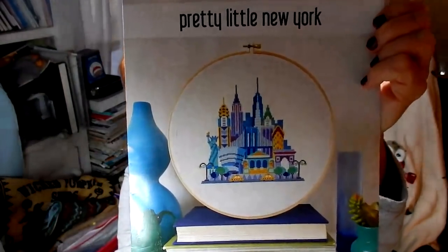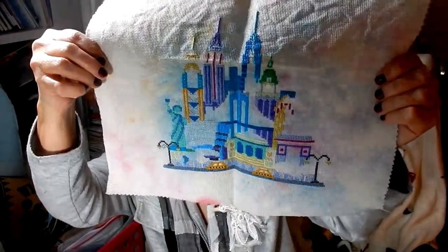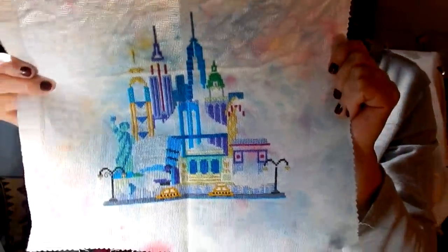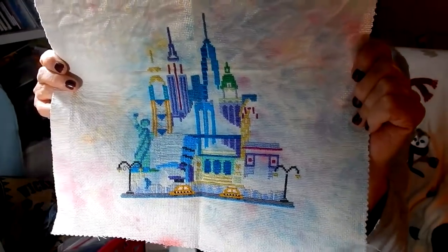And I also have a Satsuma Street, which I love. I have Pretty Little New York, and that is a great stitch. And Amanda, the Lazy Stitcher, has finished hers, and it is beautiful. And I can't remember when I started it. It, too, is pretty far along. I just need to keep stitching. Yep, keep on stitching. Because I have Pretty Little LA, and I have Pretty Little Washington, DC. All I have to do is stitch. Stitch and stitch and stitch and stitch and stitch.